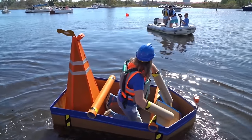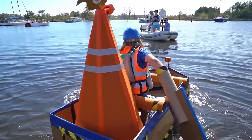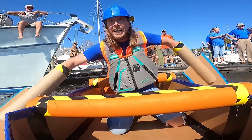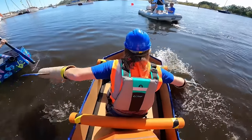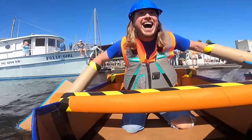This is great. Here we go. Oh, yeah. One paddle at a time. One paddle at a time. Here we go. Oh, they're doing great over there. Oh, we're getting there. Oh, we're getting there.